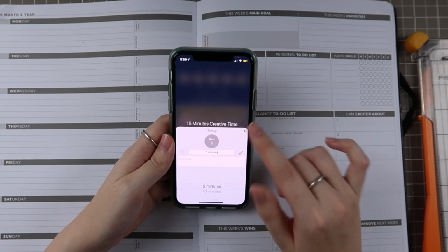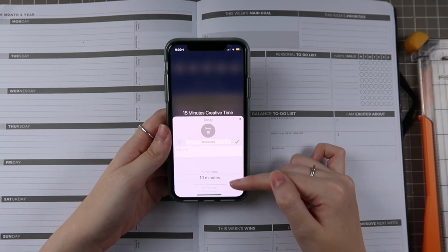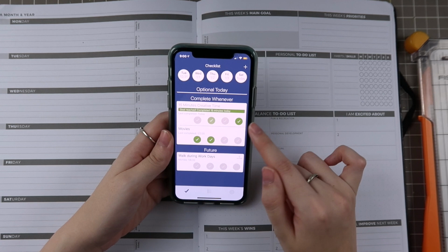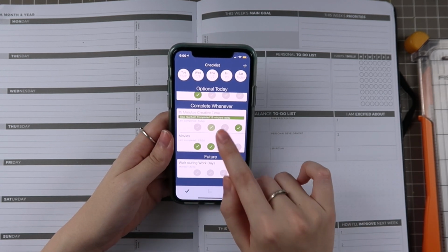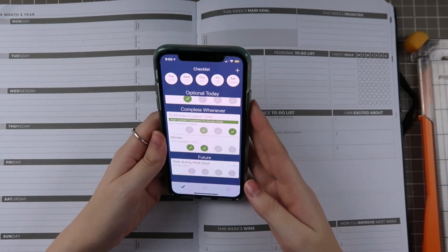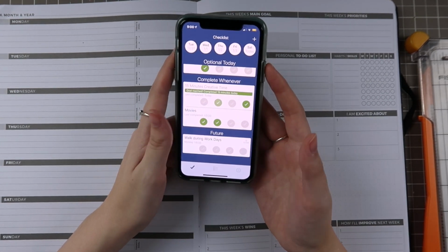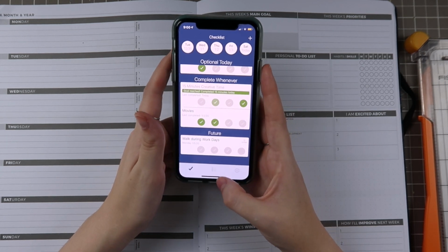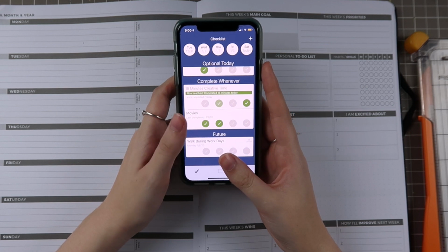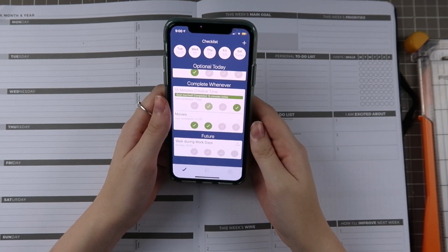But if I go to today and I add in, so it knows that 5 and 10 are some of my most common times. So I could add in my 15. And it says last completed today, goal reached, completed 15 minutes today. It's just a great way to keep yourself accountable. And if you're someone who goes into your craft room and finds that you can't actually do something in 15 minutes, then maybe you should change your goal. But if you also find that you go to your craft room and you're not actually creating the whole 15 minutes, I would suggest setting a timer.